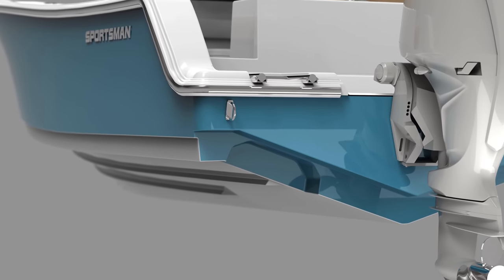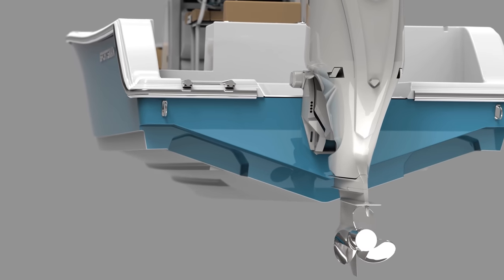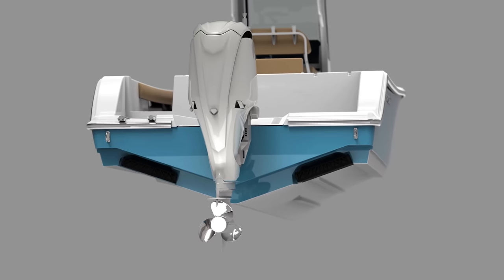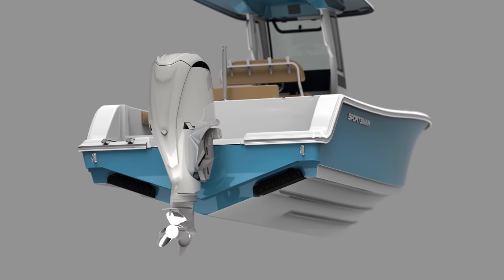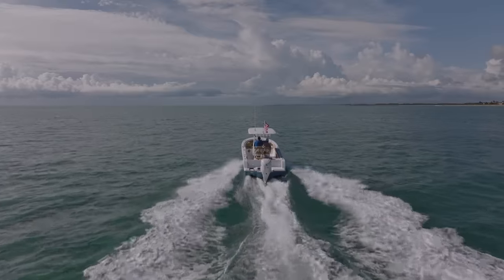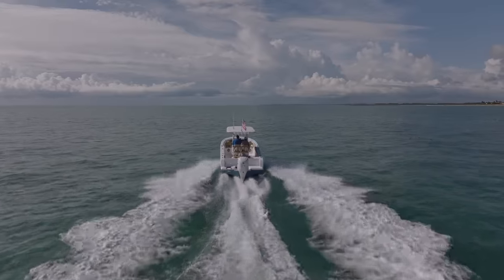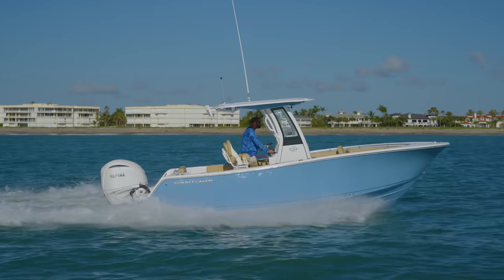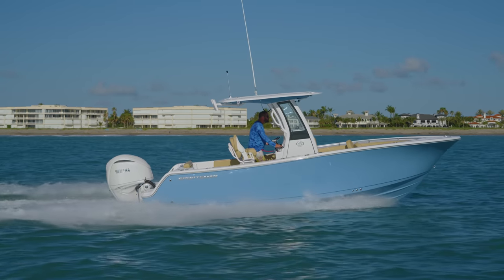One of the most exciting features of this model is the designed-in integration with the all-new Seakeeper Ride system, which represents a game-changer for boat performance and handling. Using advanced technology, this system eliminates up to 70% of pitch and roll, providing a smooth and stable ride that enhances comfort, control, and confidence on the water.